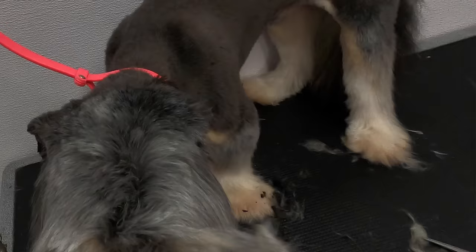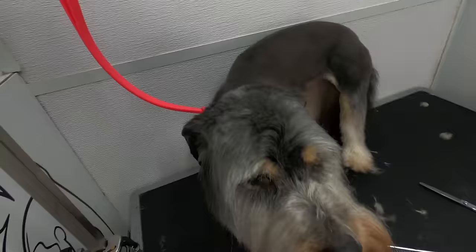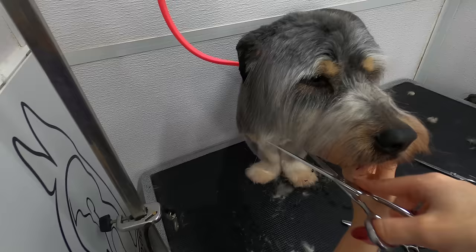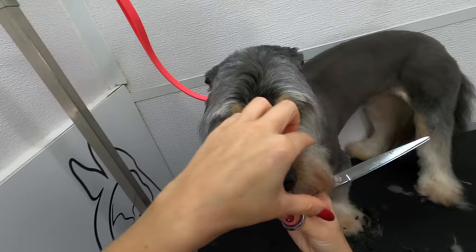Thinning shears to the visor. Okay, I'm gonna tidy up his lip hairs with my straight shears. You can also use clippers for this. And I'm going to trim his beard. Okay, so something I like to do is lift up these lip hairs and just get all that gross brown hair out of there.